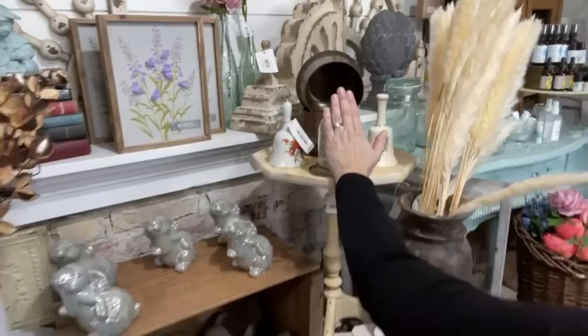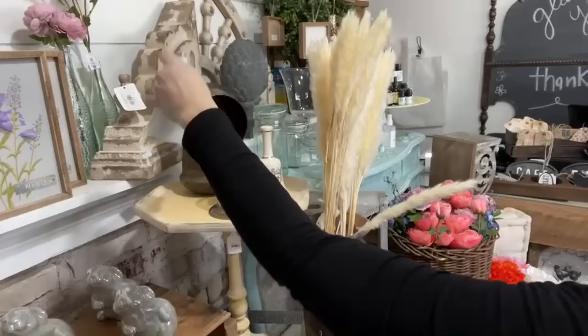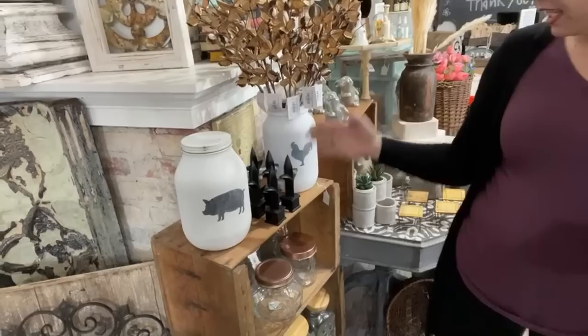But we do have these cute little bells. This is the Trotter Bell, $9.95, and this is the Floral White Bell with the chalk in it. Isn't that cute? The chalk ringer. These are new, so these used to be numbered and nobody bought them. So Jean took these old pickle jars and she did these farmhouse animals. They're $14.95 each, painted by Jean. We've got a pig and a rooster, and this one does have a lid.